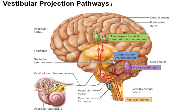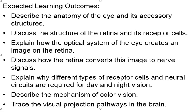You can compensate for your eye movements. Think about, what are your eyes doing when you're spinning around? And a lot of people shut their eyes so they don't get any input. So they're not trying to translate all the information coming in through their eyes also. And then you go up and you have parts of the brain that are aware of spatial orientation and movement.